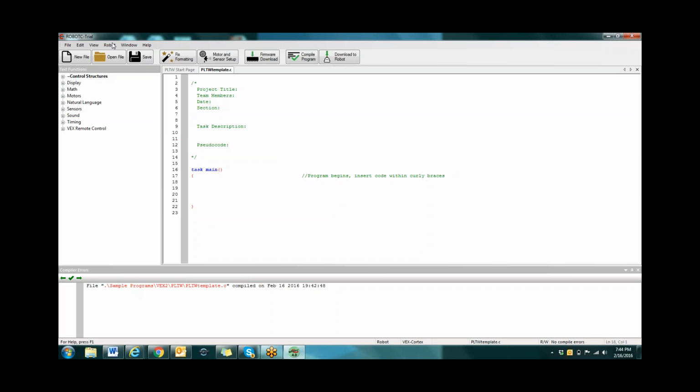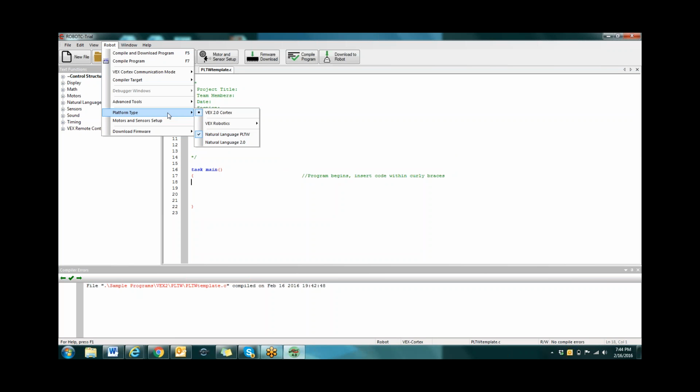All right, so I've updated the firmware. I've got the template. Now what I need to do is make sure I have the correct platform type. And we're using the Vex 2.0 Cortex. The documents that the students are going to go through is probably going to have like Vex Cortex there, and then Vex IQ or something to that effect. But what they're going to see is just what you see in front of you right now, just the Vex 2.0 Cortex. So that's the platform type.